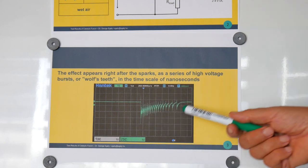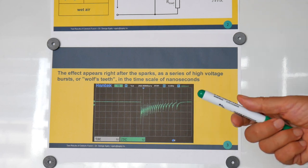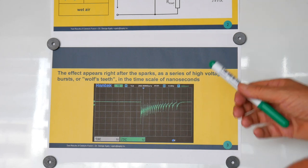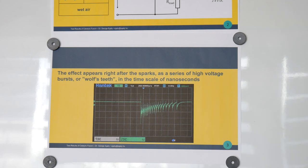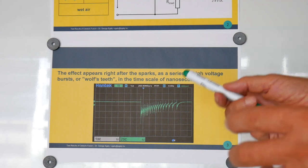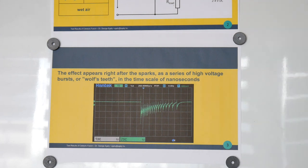These wolf teeth cannot be explained by any textbook electrodynamics, so the circuit does not allow these kinds of transients. These are the specific results of fusion, that is the explosive force of fusion, and when fusion happens, these electrons locked inside these condensed plasmoids are just flying away with lots of excess energy.